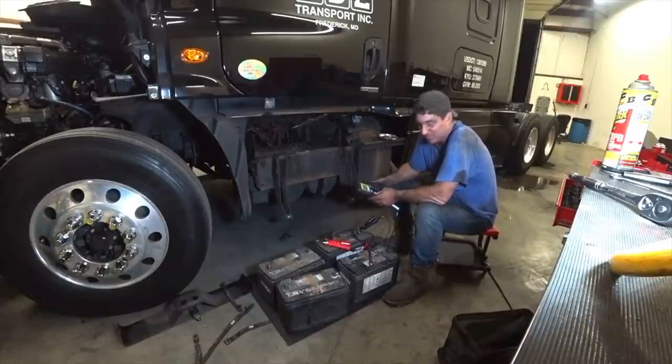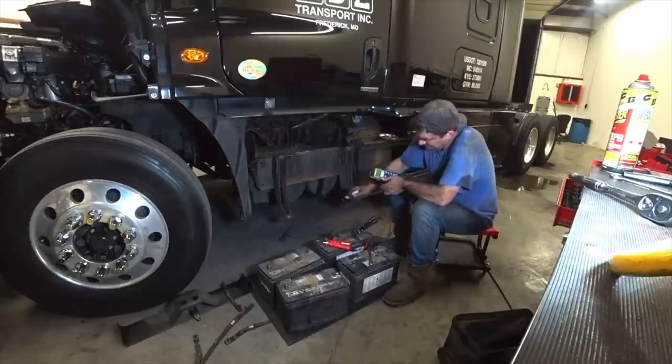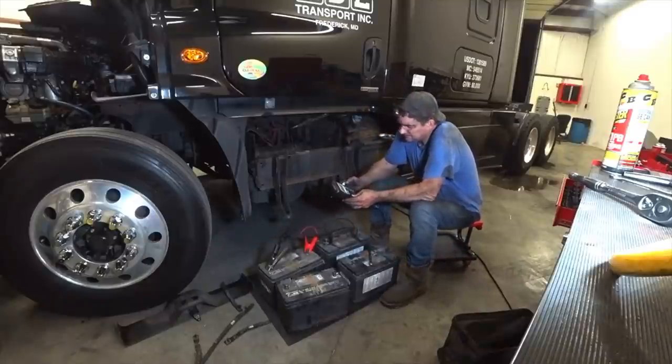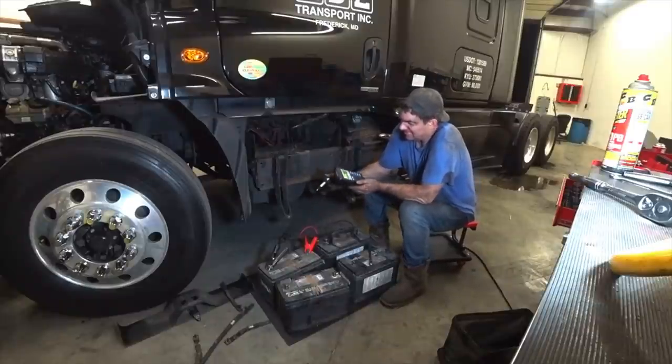Okay, this one here is only at 8.4 volts. On a vehicle. And after charge. Replace battery. This one only has 3 cold cranking amps. Okay, that one there, that was actually warm. It's actually at 13.2 volts. Out of vehicle, flooded, cold cranking amps, 700. Says good battery. This one here is at 727 cold cranking amps.